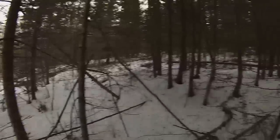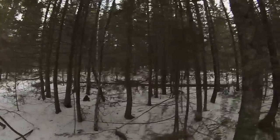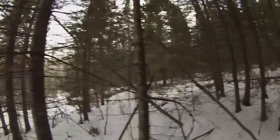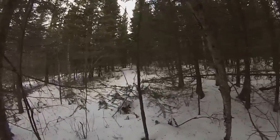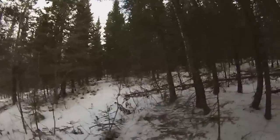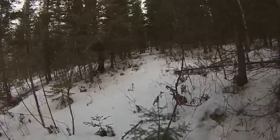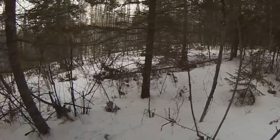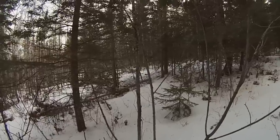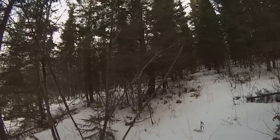Probably not the best. There's probably a few other spots I could build in here. It goes nice and wide and open in here. Raised bed, and there's lots of firewood though. Tons of wood here. I don't have to scrounge for anything. Lots of balsam.